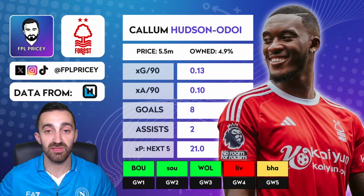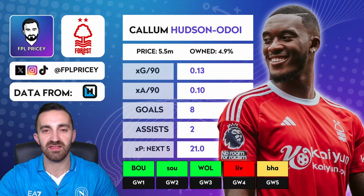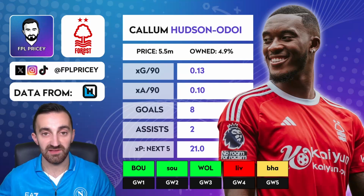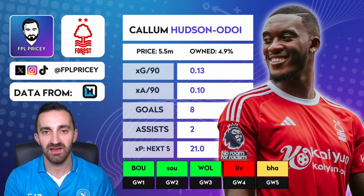Now, one thing to note is he does often overperform that expected goal threat, obviously getting 8 goals, a lot of them from relatively low XG chances last season. So I don't think he's necessarily a bad pick, and he will be pretty solid for minutes this season. But unless he significantly improves on this underlying data, I just have this gut feeling that there are going to be better options out there at this price point.